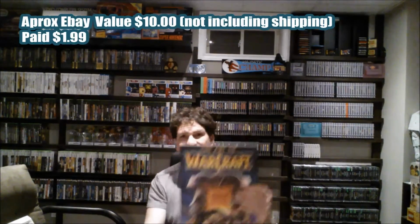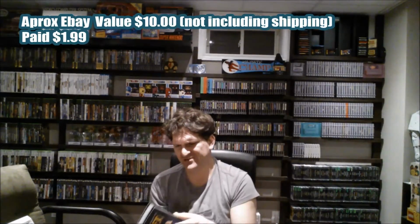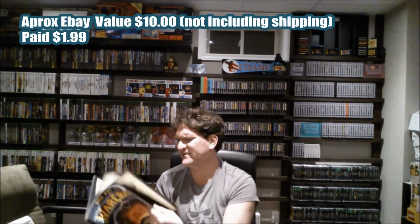So this isn't the World of Warcraft, I don't think. This is prior to that. So really cool stuff, like all in color. This is a beautiful art book, really. Didn't want to leave it behind. I'm trying to remember what I paid for that. I think it was like $2. So really cool find for $2, or I think that's what it was, like $1.99.